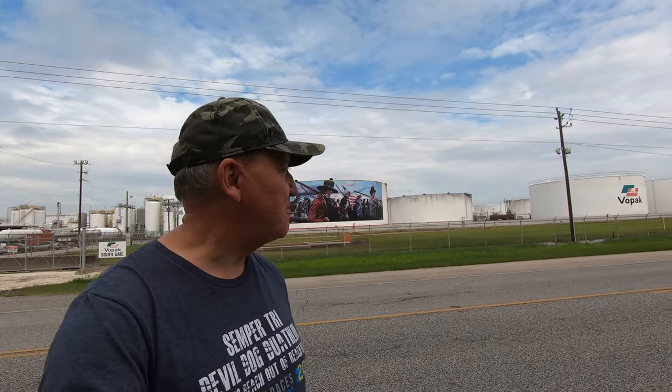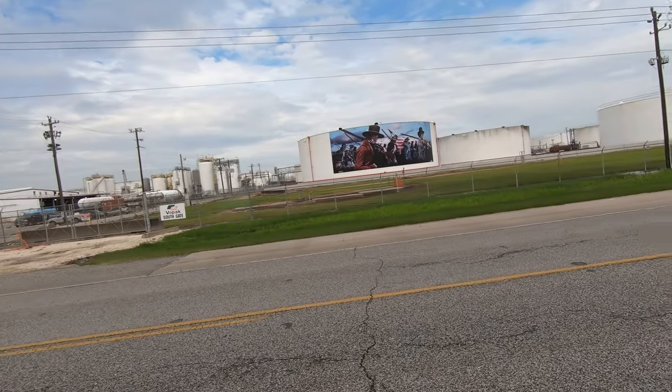The reason I stopped here is because there is a monument up the street that I will visit today, and that has to do with the Texas Revolution in 1835-36, when they actually got independence from Mexico. Well, they didn't get it, they took it, okay? Texas style. Take a look at this.